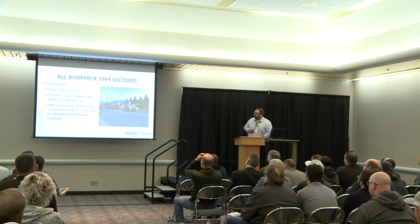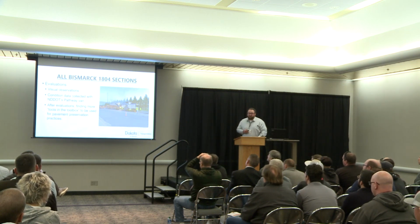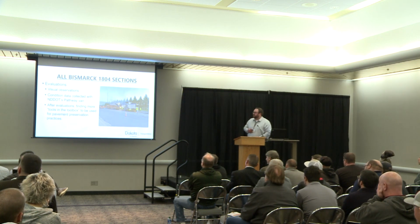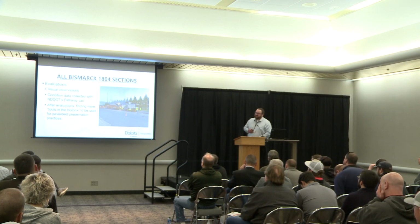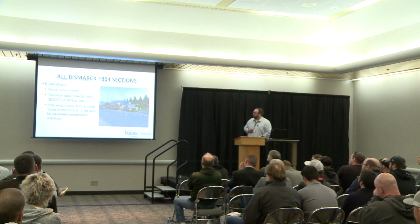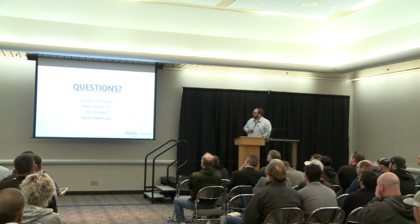So what are we doing with this going forward? Starting with visual observations, some of these are going to take time to see how they last. Condition data collected with our NDDOT pathways van. After evaluations, finding more tools in the toolbox to be used for pavement preservation practices. So that's all I got.